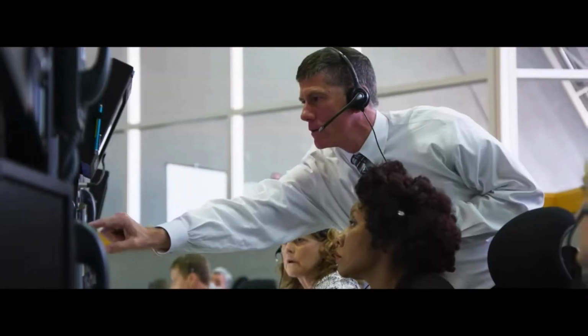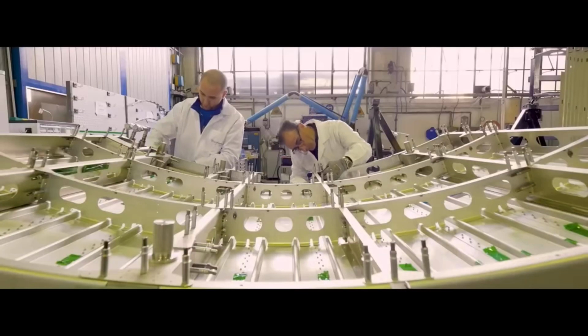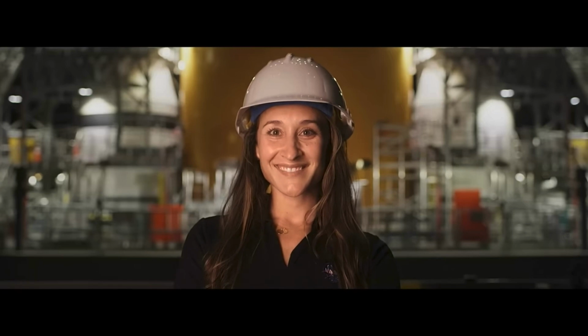We, the people of NASA and our partners, we, the people of the Artemis generation all around this beautiful world, will bear witness to what we are capable of. Together, we are going back to the moon.